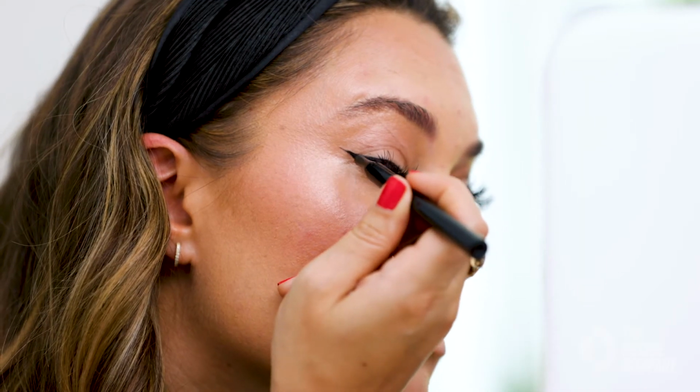You can also add in lashes just on the outer edge to really make this more dramatic to achieve that effect. See, it just kind of opens up the eye. Very natural, really easy to do.